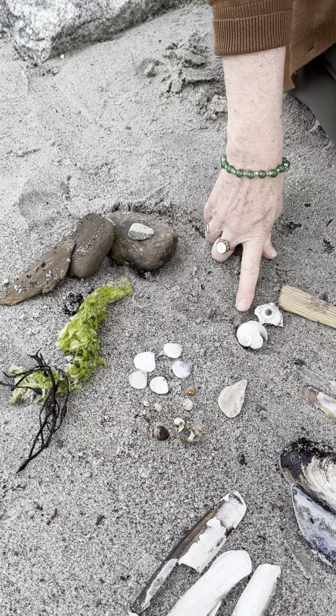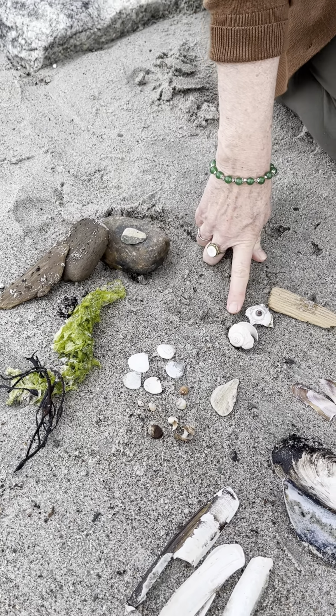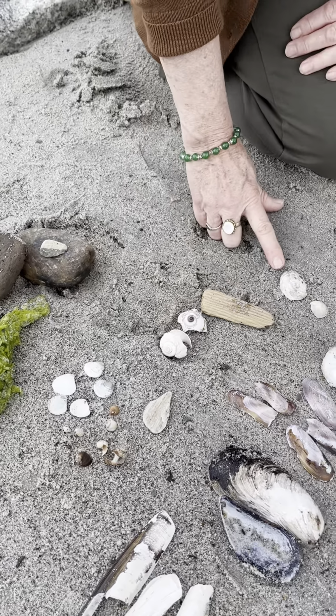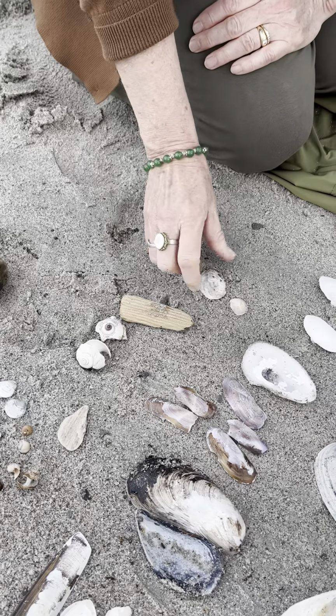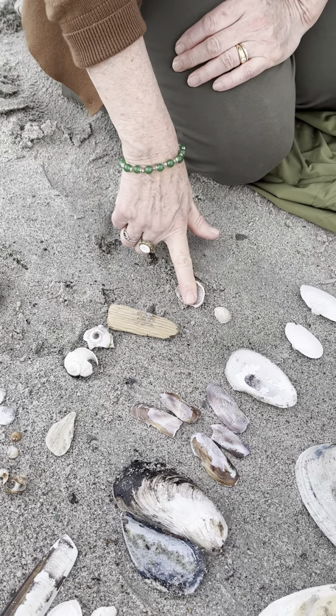And then we have some moon snails. They look like northern moon snails. Some driftwood, your slipper snails or slipper shells. These belong to snails. Okay, one shell.